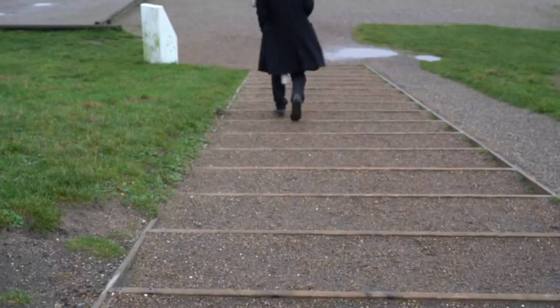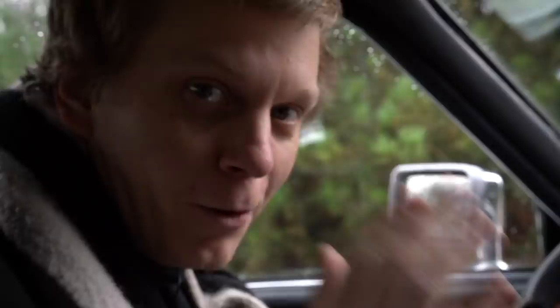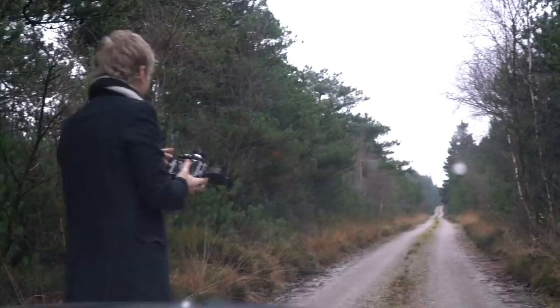This scenery reminds me of True Detective, the show. It's so moody and gloomy. I'm excited to see how this is gonna look on black and white film. I just hope there's enough light. Before we get there, let's take this photo real quick. I have no film roll in it.